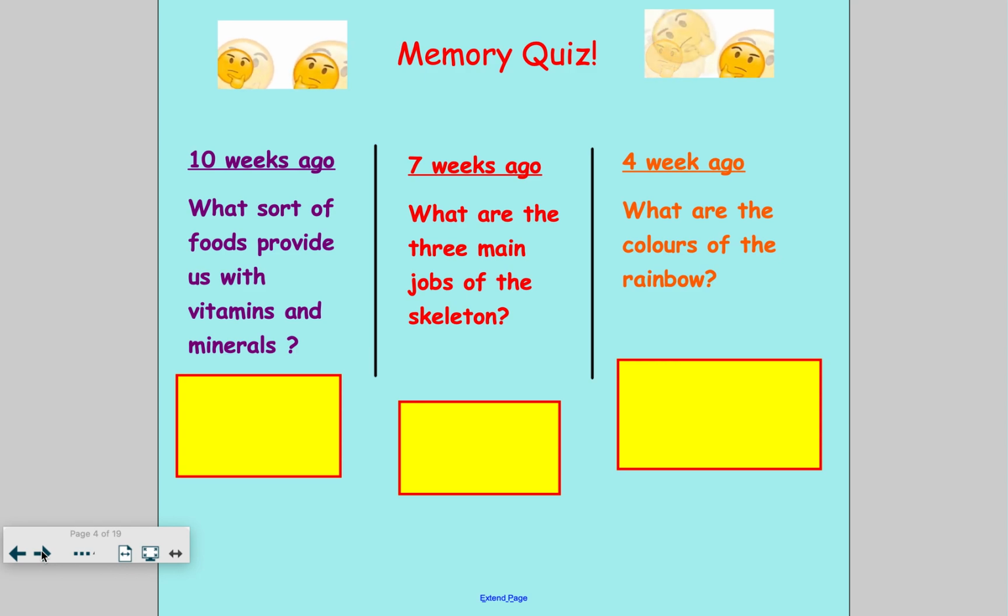Okay, let's do a bit of a memory quiz. Let's do some retrieval of information that we've learnt before, thinking about our key instant recall facts. A good number of weeks ago, we were looking at food and the importance of the food we have, and the food groups and what food goes into what food group. So here's a question. What sort of foods provide us with vitamins and minerals? Start thinking about that one.